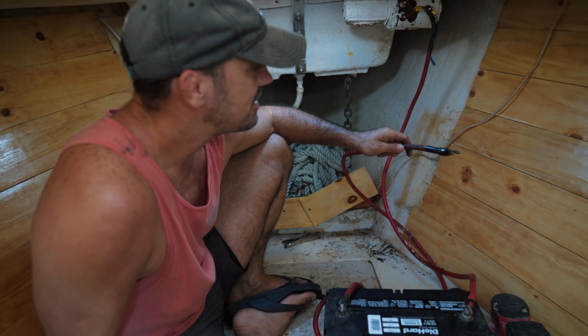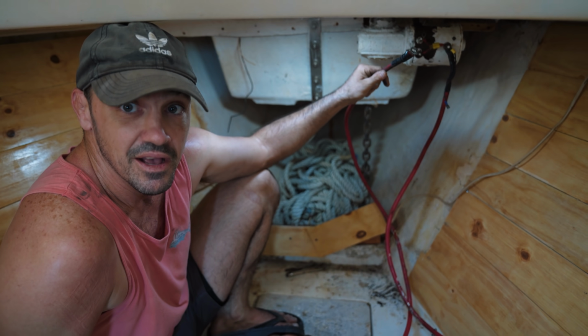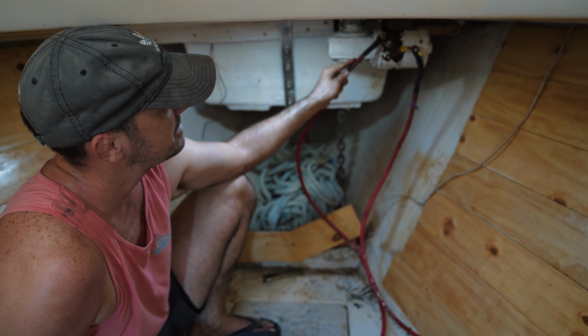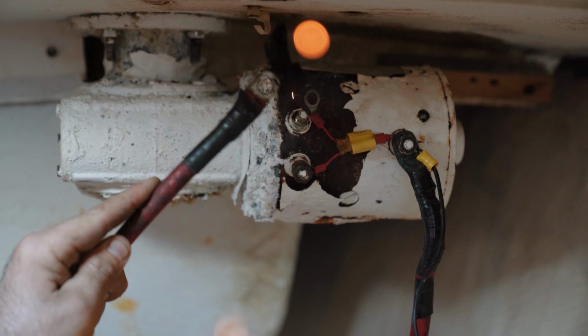See? You almost blew up the boat, Matt. Alright, we got some spark. Let's go. Let's see if it works. Does that mean it's gonna work, or does that mean it's gonna burn down our boat? It's not going to burn down the boat. It's going to be fine. Oh my god. I'm scared. I think it's gonna burn down the boat.